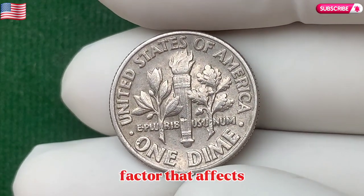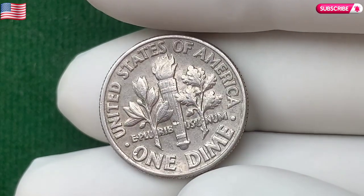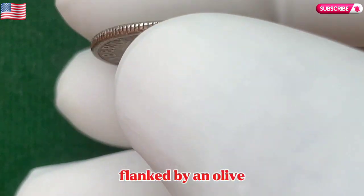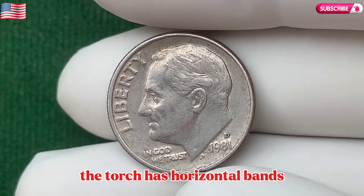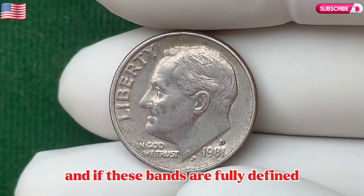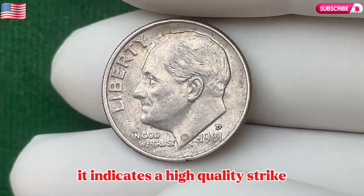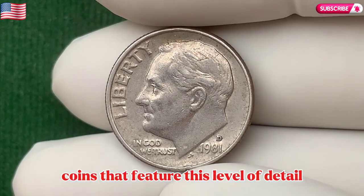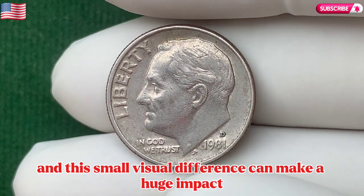Another major factor that affects value is what collectors call full torch or full bands. On the reverse side of the dime, you'll see a torch flanked by an olive branch and an oak branch. The torch has horizontal bands, and if these bands are fully defined and separated, without any wear or fading, it indicates a high-quality strike. Coins that feature this level of detail are especially prized, and this small visual difference can make a huge impact on the value.